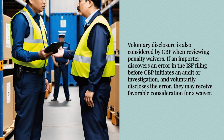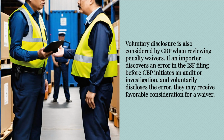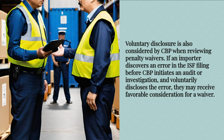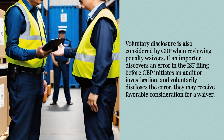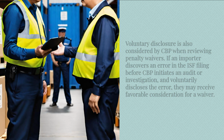Voluntary disclosure is also considered by CBP when reviewing penalty waivers. If an importer discovers an error in the ISF filing before CBP initiates an audit or investigation, and voluntarily discloses the error, they may receive favorable consideration for a waiver.